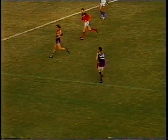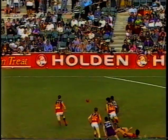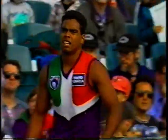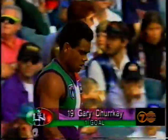The lead is on from Groom and Mann. Both of them are there. Mann will go for it. It's over the back to Durkay. The exciting Gary Durkay can't get hold of it as McCarthy sockets the ball off the ground and out of bounds, some 30 metres around from the Fremantle goal.